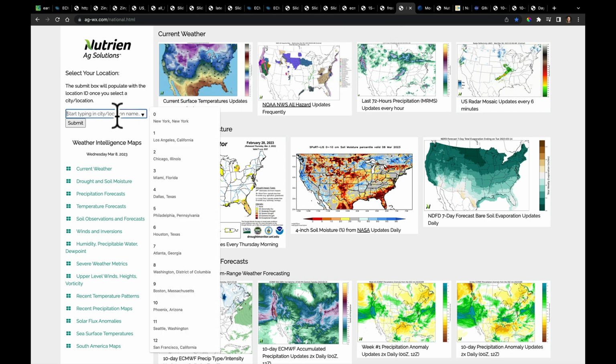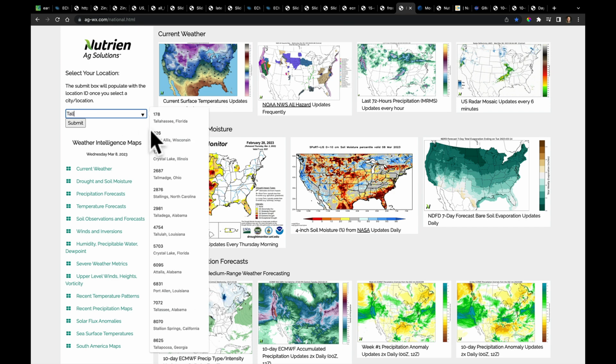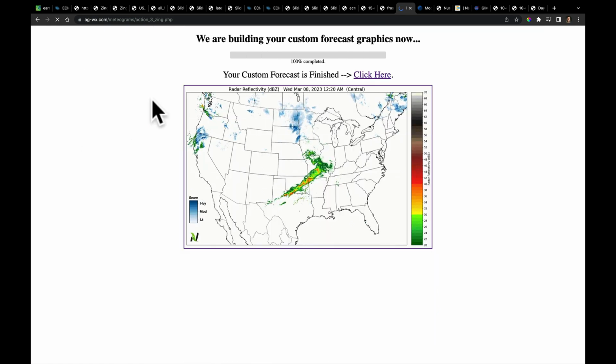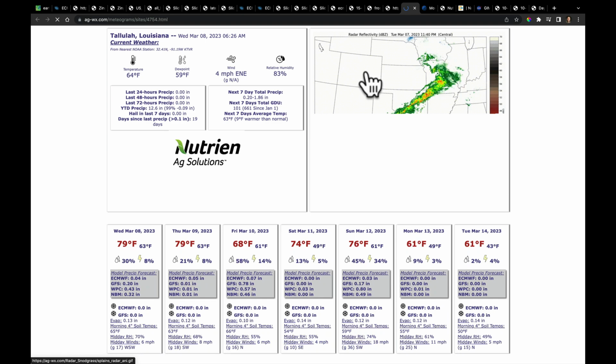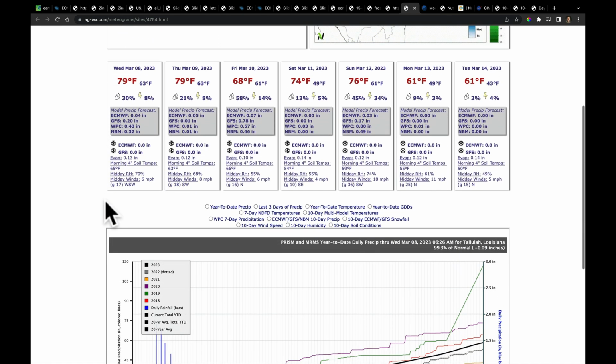I'm going to go right into the Delta region into Tallulah. Let's try that again, T-A-L-L. Tallulah. And Louisiana, there we go. And I'd like to show you, this is like on the other side of the river from Vicksburg in Mississippi. So one of the features that we have on this is that if you slide down here again, you can look at your 10-day multi-model temperatures.